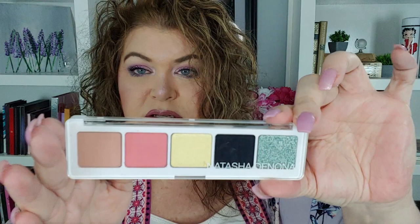We have the Natasha Denona Jubilee palette. It's just a little 5-pan palette. This is actually a beautiful bluish greenish shimmer. So there's that. And then last but certainly not least, we have a Colored Rain Rose Garden palette.